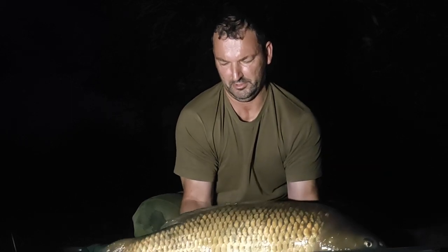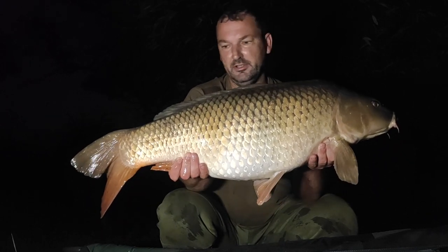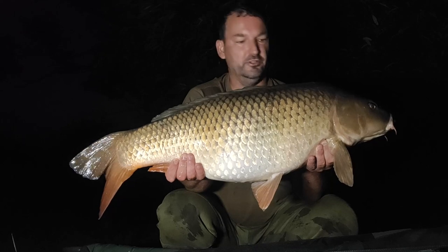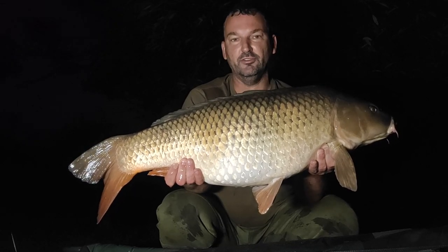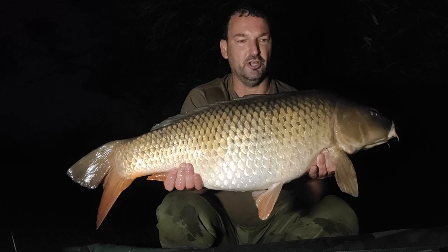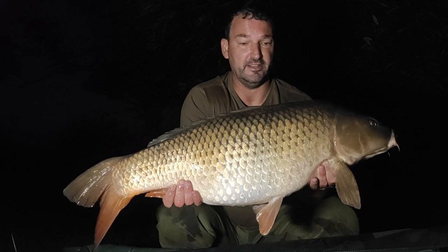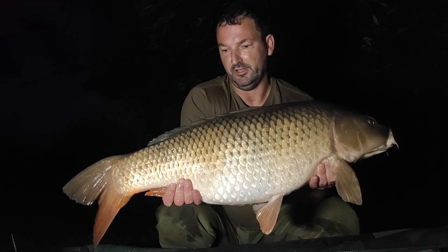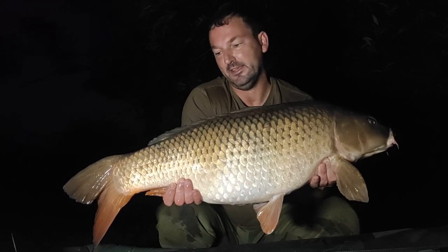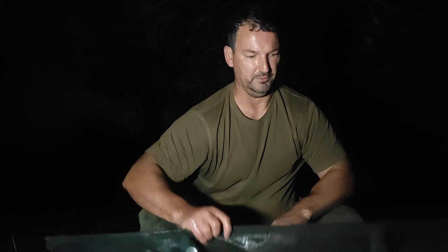Come on, come on. There we go. Look at that. Superb. What a belter. What an absolute stunner. Session's going a bit better now. Struggled all day and the night, it's just picked up. I think the wind's died down and the fish have moved round. But yeah, cracker. Right, I'm going to get a quick pic and put it back. Look at that. Yes, that's what I've come for. Superb.